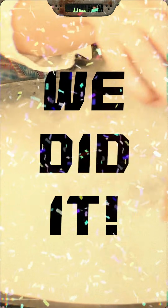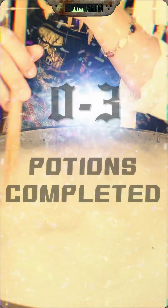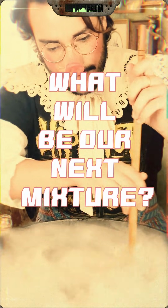We did it! We have 1 out of 3 potions completed. What will be our next mixture?